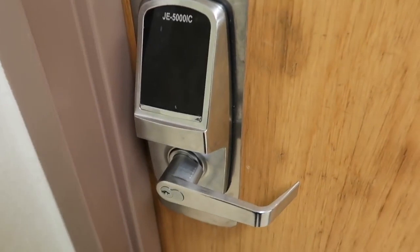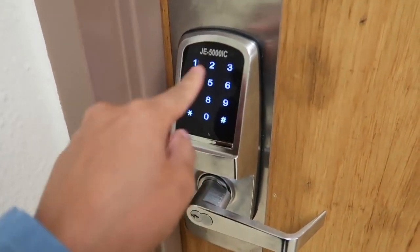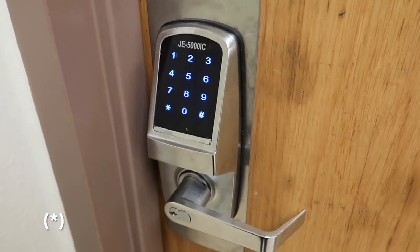You have a keypad, and then you put your code and the pound sign, and that's how you get to your room.